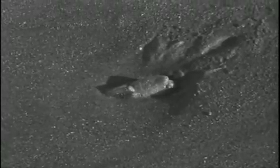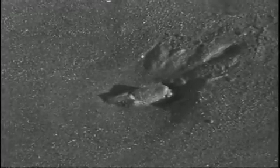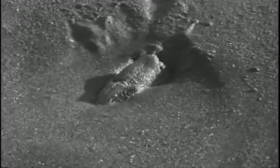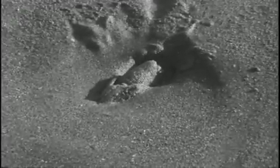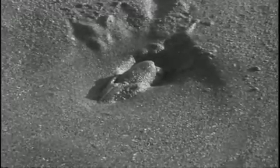Here it is, just about in. May have got in far enough to be safe before the tide left it. But if it's a very hot day, the animal is apt to get dried out. So it's going to try again, get a little further down. But it's finding the going pretty tough down there now that the sand has no longer got water over it.